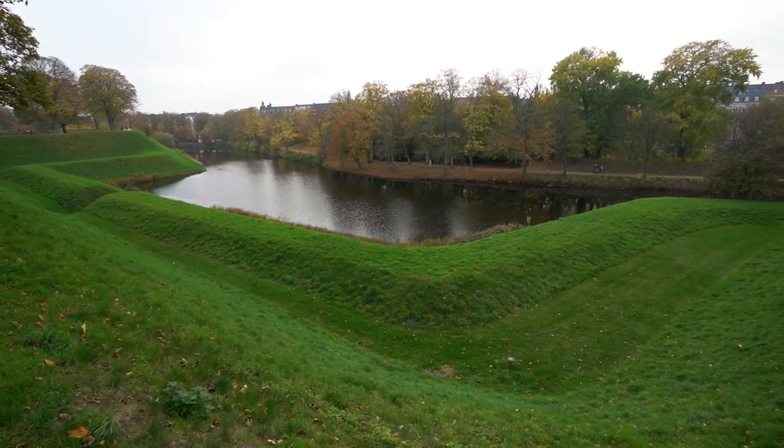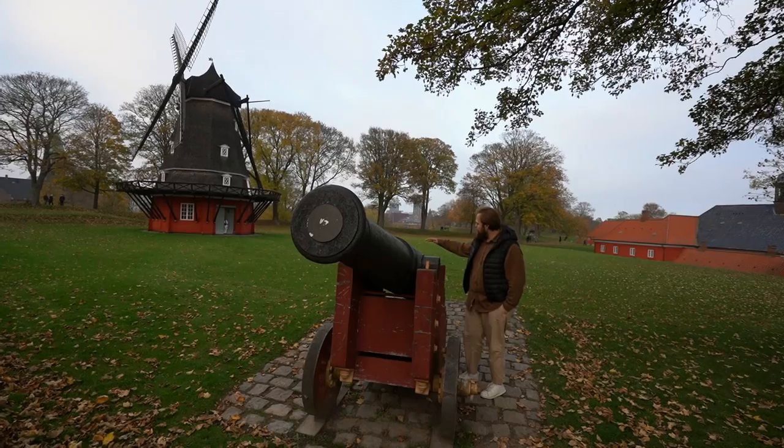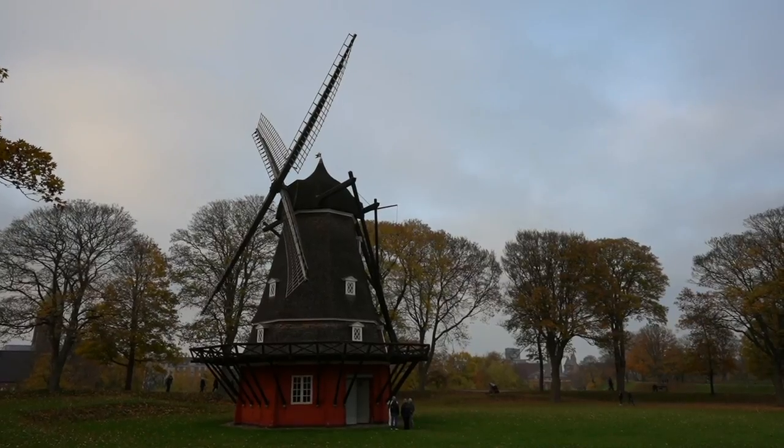Again, if you're looking at it from an aerial view, it looks like a star. And all along the bastions, you can see people walking. There's a walking trail that goes all the way around. One more thing we have to see here in the park, and then we're gonna move on. We have to see the windmill.